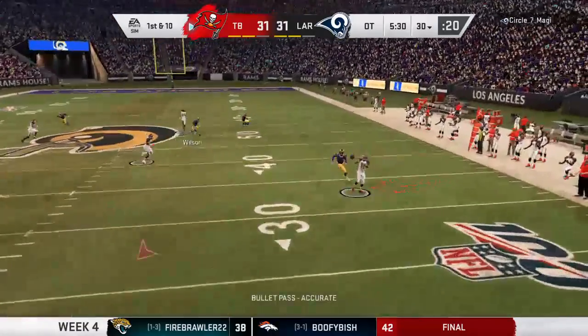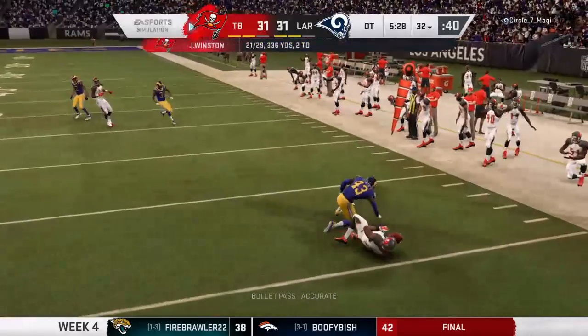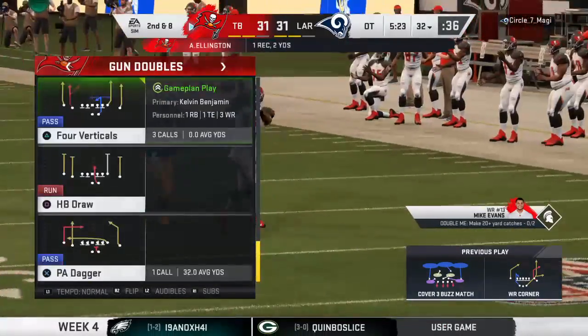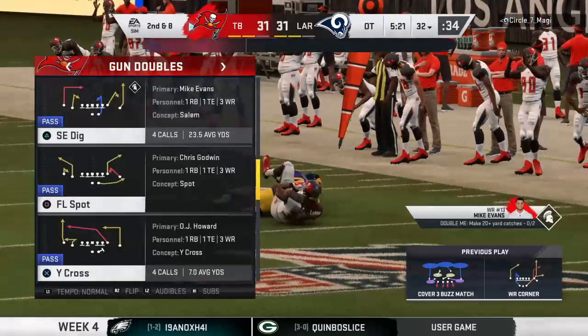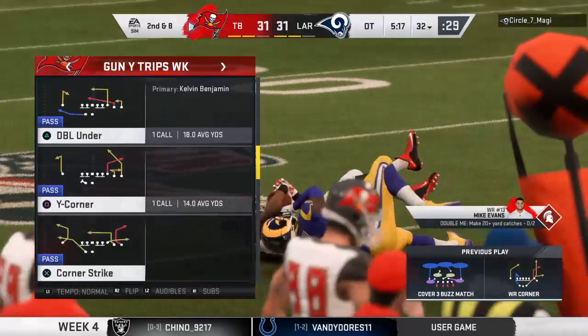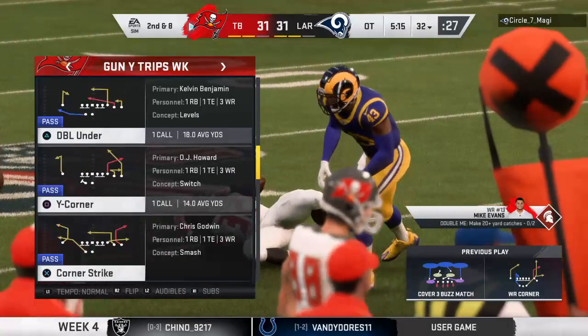Throwing, Winston. Caught, it's Ellington. It'll be a pickup of just 2, and it'll bring up a 2nd down. A gain of 2. Well, a little dinking and dunking that they're doing. At some point, is it appropriate to maybe take a shot? It is, if you feel good about it.